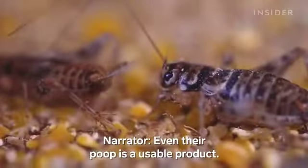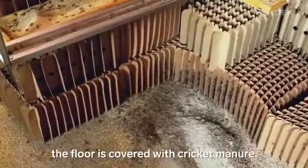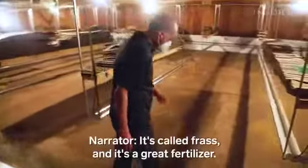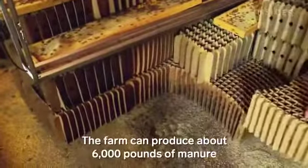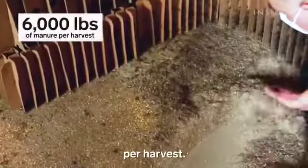Even their poop is a usable product. And as you can see, the floor is covered with cricket manure. It's called frass, and it's a great fertilizer. The farm can produce about 6,000 pounds of manure per harvest.